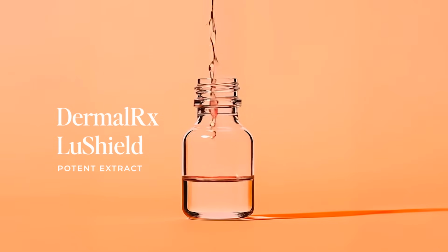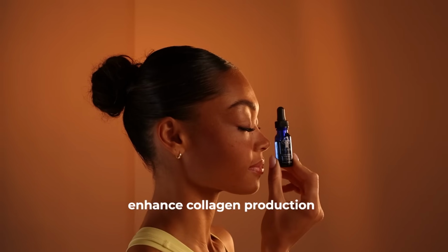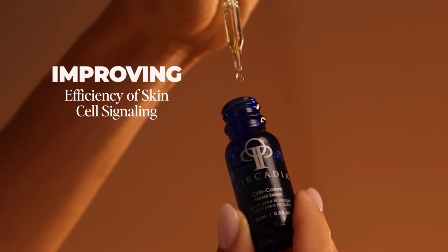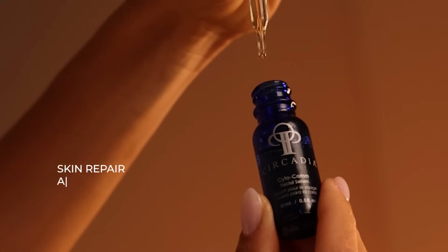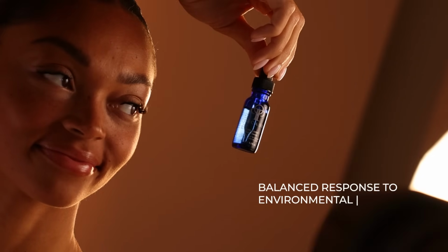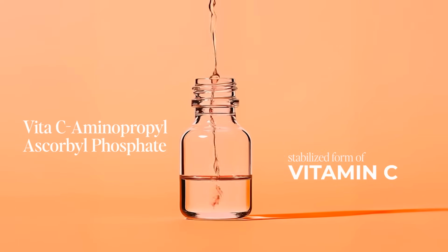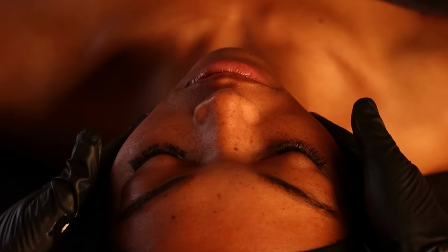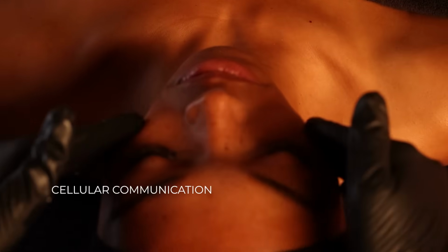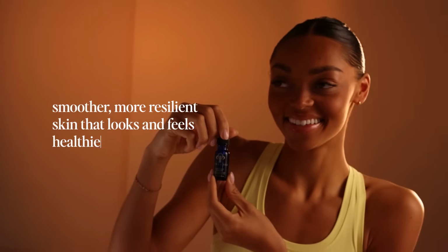Dermal RX Loose Shield, a potent extract, stimulates the activation of vital proteins that enhance collagen production, promoting firmer, more youthful skin. By improving the efficiency of skin cell signaling, it helps skin repair and regenerate more effectively, while also supporting a balanced response to environmental stressors. This ingredient is a stabilized form of vitamin C and provides powerful antioxidant protection along with collagen-boosting benefits to enhance skin's repair and cellular communication. The result? Smoother, more resilient skin that looks and feels healthier over time.